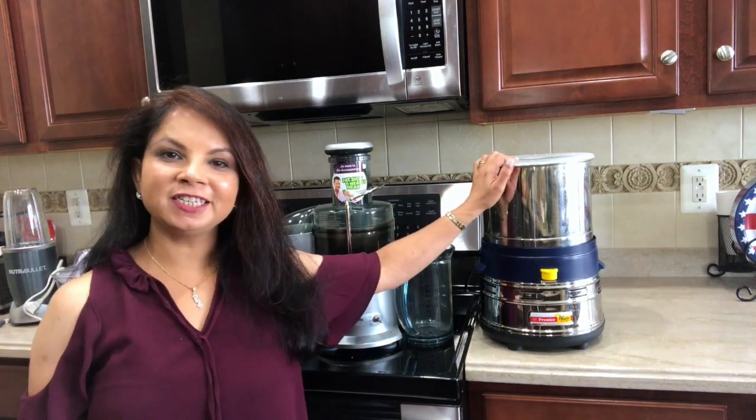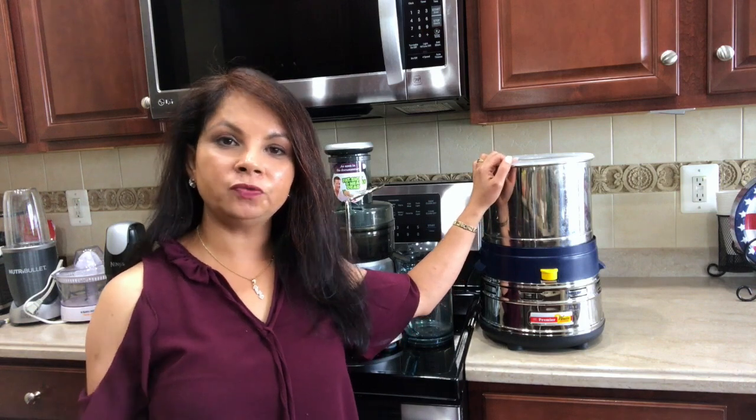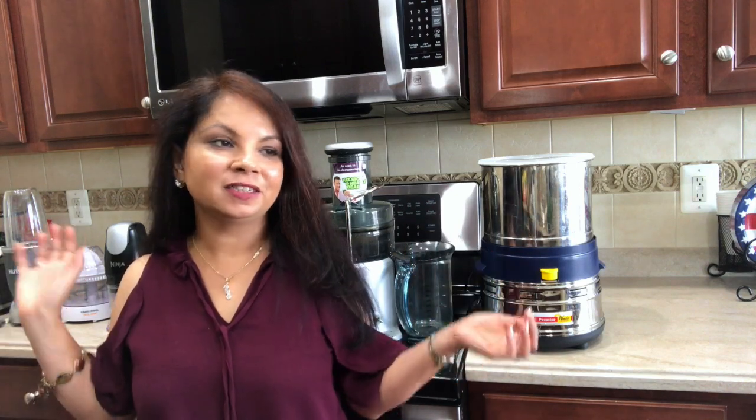Last but not the least is this Premier blender. This blender was actually a gift, but they got it from New Jersey. I use this blender to make dosa batter or idli batter. You can also make chapati atta and puri atta, but I haven't made that. Definitely I use this for dosa batter, because with dosa batter you have to have a very fine consistency, and with the other blender, I had to run it for a longer time, which is where the motor burns out, and I wasn't getting the perfect consistency.